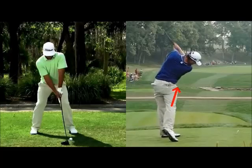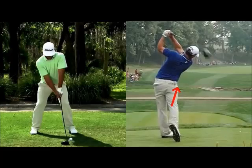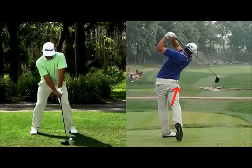What tends to happen when the face gets a bit closed is that the better player would react to that and swing too much out to the right. The club drops behind us and we can hit these poor hooks and pushes at times.